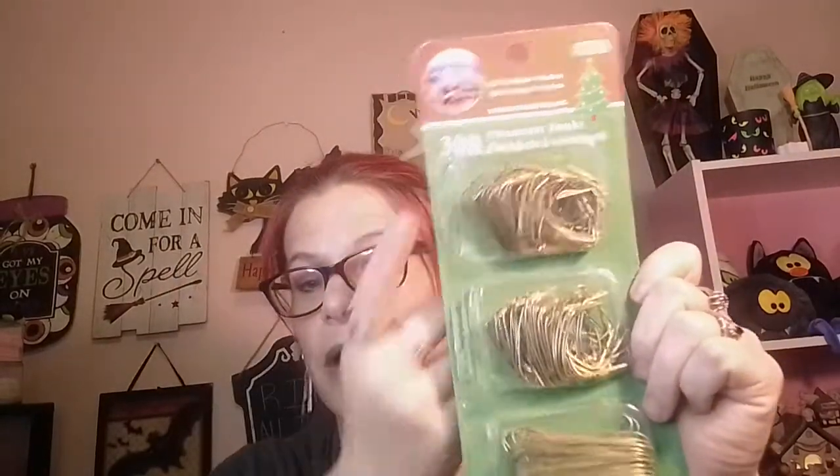These were fairly cheap for the amount that you get, and I love that there's two different sizes. Plus I can use these for my Christmas tree, because I probably need hooks then as well. It comes with a 300 pack, and this was like $6.99 or so. So I'm excited for that. Hopefully today I can get up my Halloween tree that I'll be putting right behind me, so hopefully it should be shown in my video.